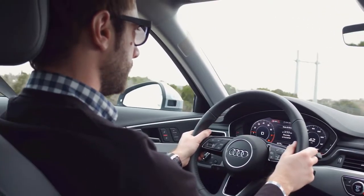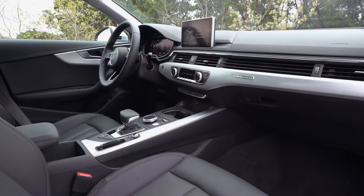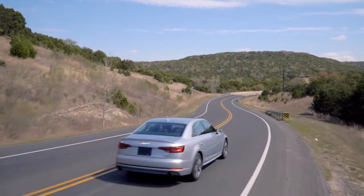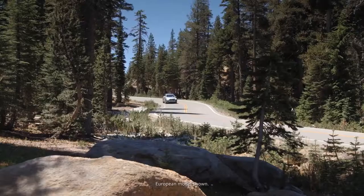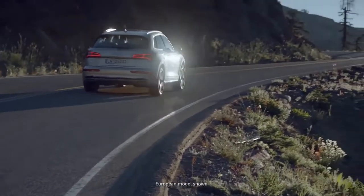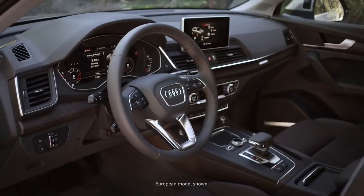When we started the company, we were really drawn to the A4 because it has something for everybody. It's comfortable, it's stylish, and it has the performance features that the premium customer demands. So as time went on and we expanded, we listened to customers, and it seemed only natural to bring the Q5 into the lineup. The Q5 has all those characteristics that the premium customer is looking for, but a bit more space and versatility. And these are well-equipped A4s and Q5s.